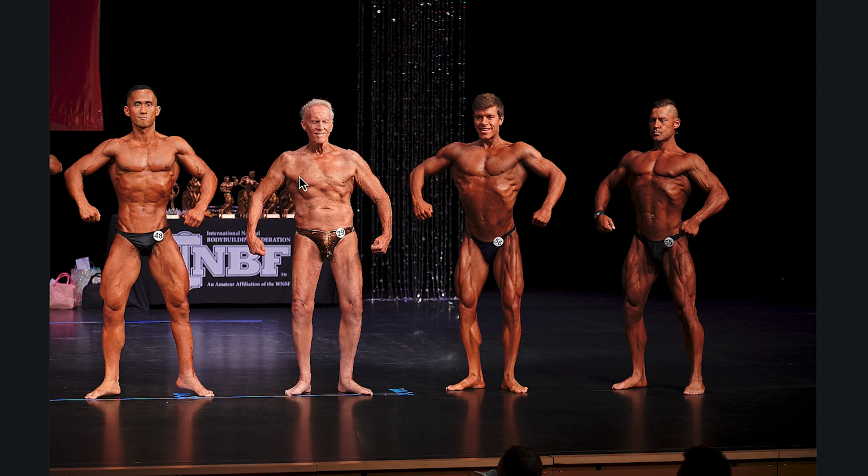We have this older gentleman. I forget how old he was. You remember how old he was, Chip? He was like 80 or something years old. So, again, he competed in the master class, but he also stepped on stage in the open class, which I have utmost respect for. But to be 80 years old, strapping on some posing trunks and getting up there and rocking it, mad respect for that.